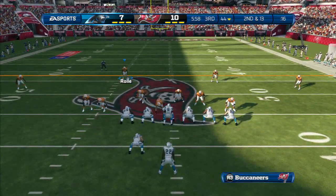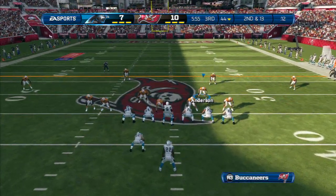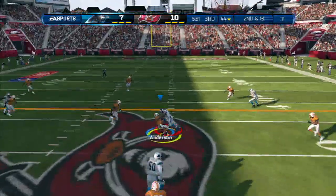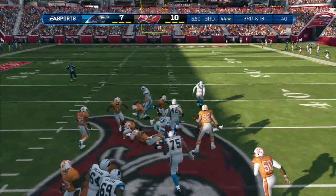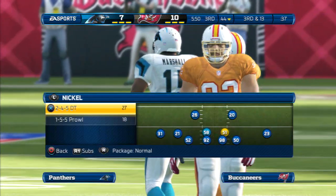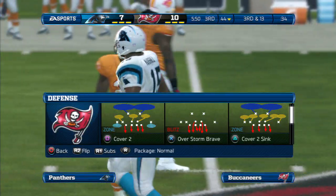The offensive line gets in position. Can they protect their quarterback? The quarterback's hollering out instructions. He'll throw it over the middle. The defense had that one covered. Good job that time by the secondary. They're in good position. They make the play, and it's an incomplete pass by the quarterback.